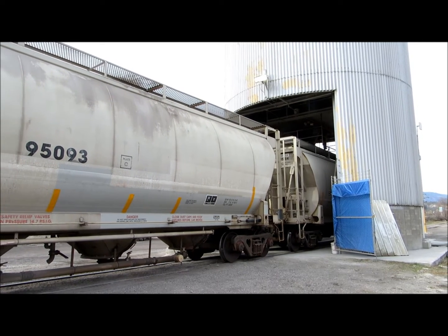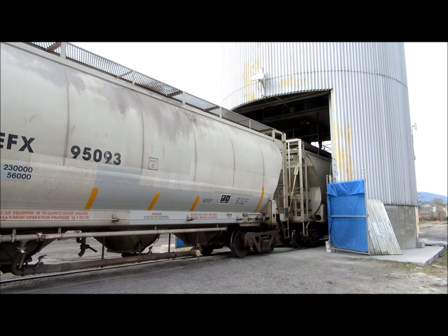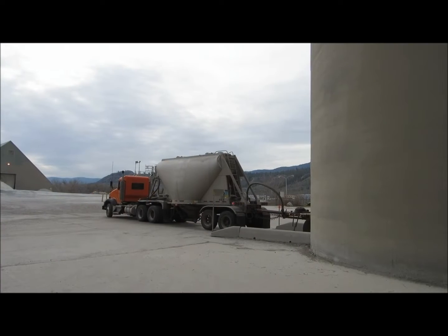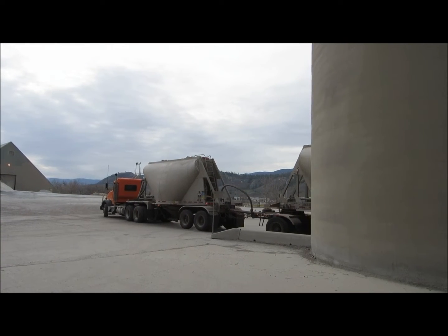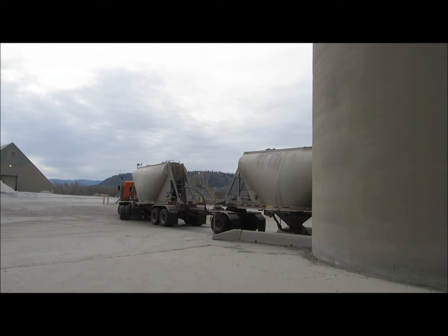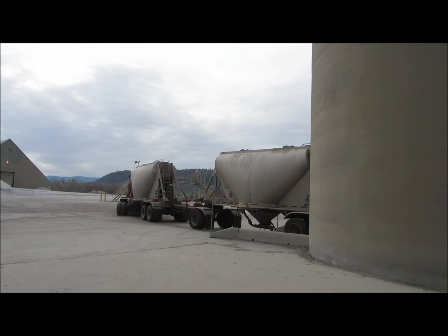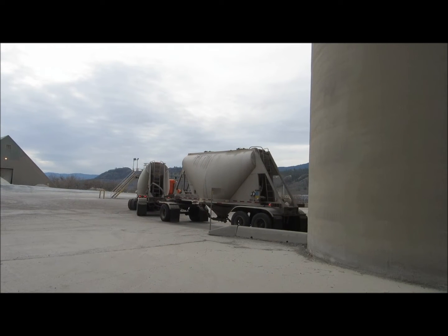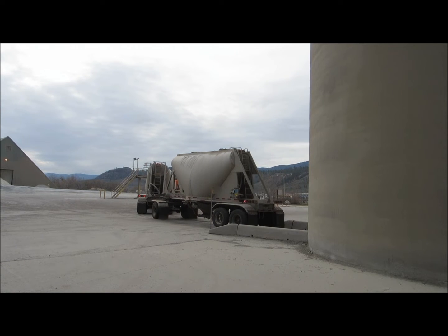A small portion of the product is shipped to the Lafarge Calgary terminal for bagging operations and later returned to Kamloops for sale. The GU market generally consists of material trucked to Okanagan, BC, and railed to Terrace, BC. Type HE is railed to Edmonton, St. John, and the Prairies, as well as local ready-mix producers in Kelowna, Vernon, and Okanagan.